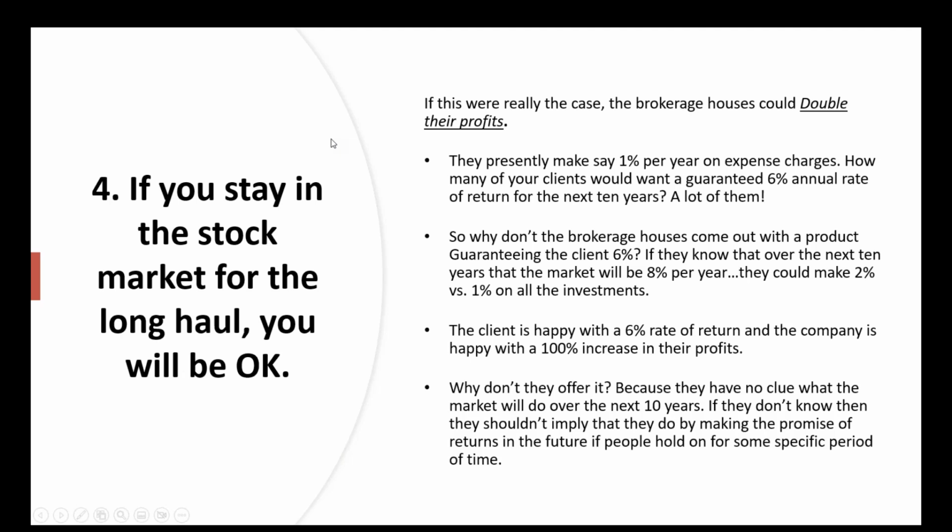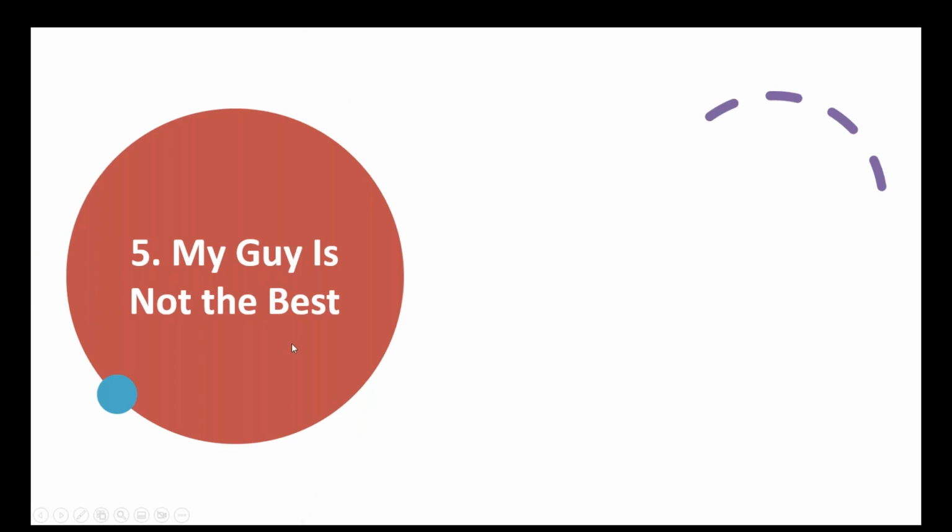Yeah, almost all of them. So do they really believe this? No, they don't offer it because they don't know what the market's going to do over the next 10 years. My guy is not the best. There is no best money manager.